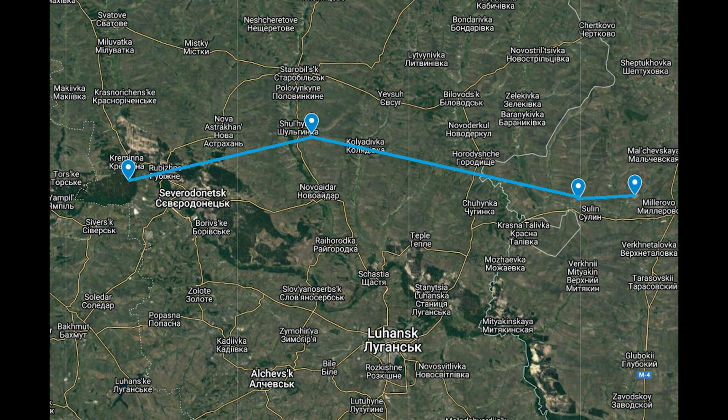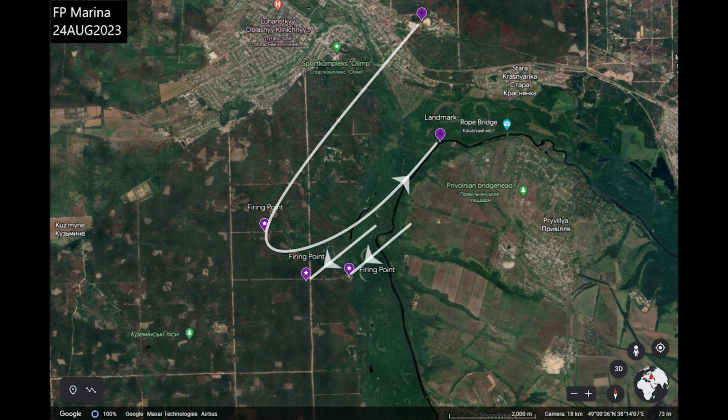The max speed of the Su-25 is 950 kilometers an hour, and they have a cruise speed of 750 kilometers an hour. So, at the cruise speed, these can get from Millerovo to the firing point near Kreminna pretty quickly. Now, my maths is appalling. I failed maths when I was at school. I got an E, I think, which is pretty bad in my GCSEs. But I used an online calculator tool to get this as roughly 12 minutes of flight time from Millerovo to here. Hopefully, I have that correct so I don't come across as a pillock.